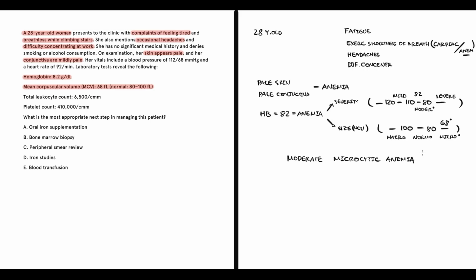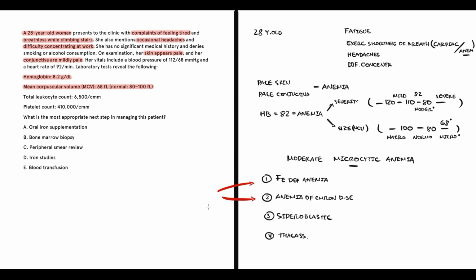Once we see microcytic anemia, there are four anemias that come to mind: iron deficiency anemia, anemia of chronic disease, sideroblastic anemia, and thalassemia. Among them, the most common ones are iron deficiency and anemia of chronic disease. They both have low serum iron as a diagnostic feature, but the key difference is ferritin. In iron deficiency anemia, ferritin is low, and in anemia of chronic disease, ferritin is significantly elevated.